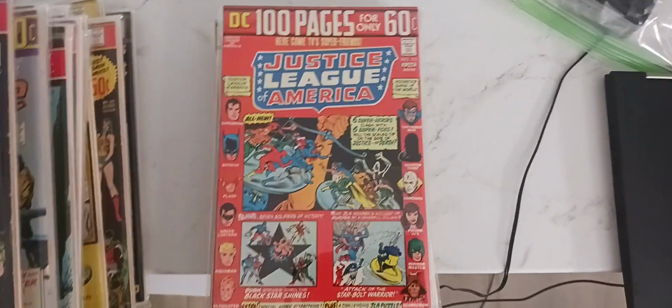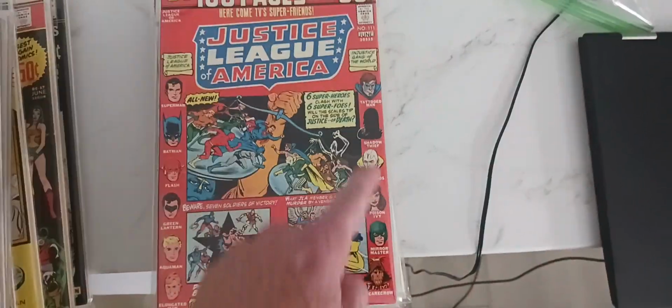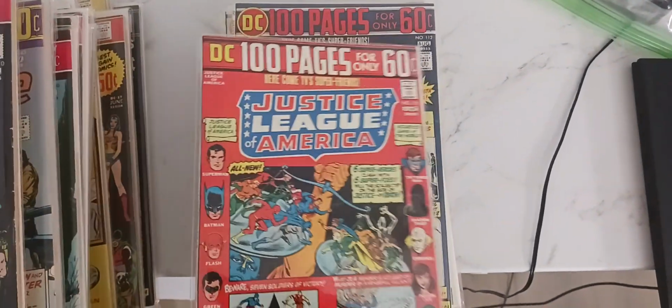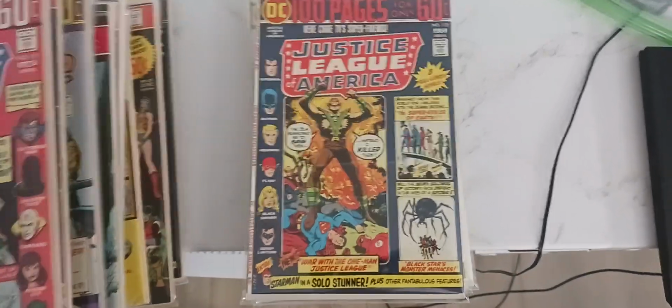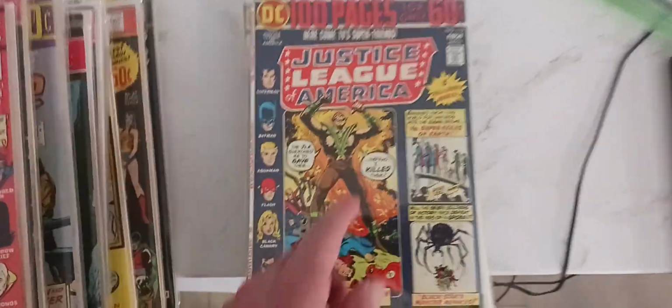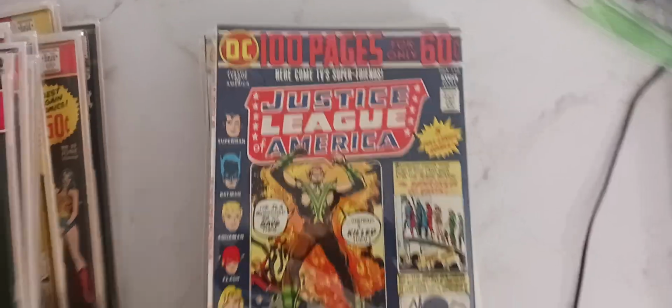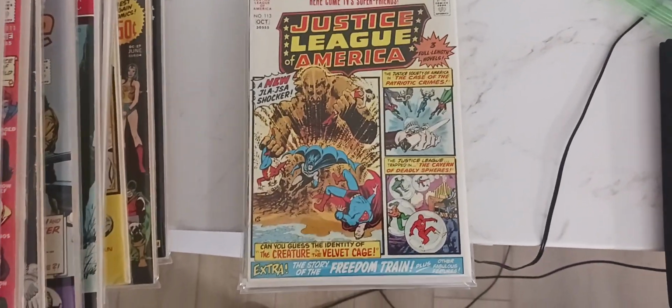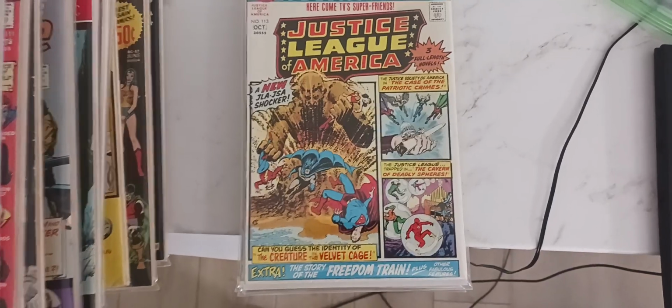111. Love this cover. Love the colors, the red. Love the floating heads of the Injustice Gang of the World and the Justice League of America. This is a nice, high-grade copy. Here's issue number 112. Here comes TV Super Friends. 113, where the JLA and JSA team up, the annual summer team up.